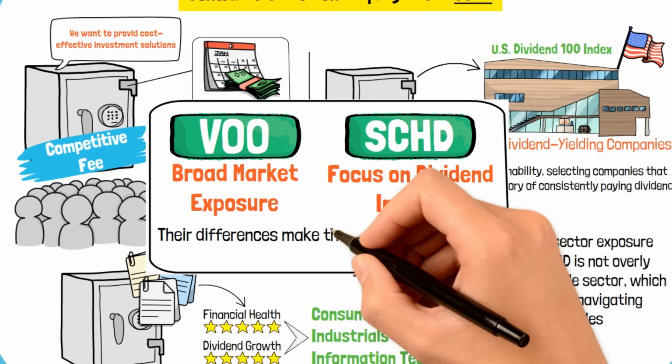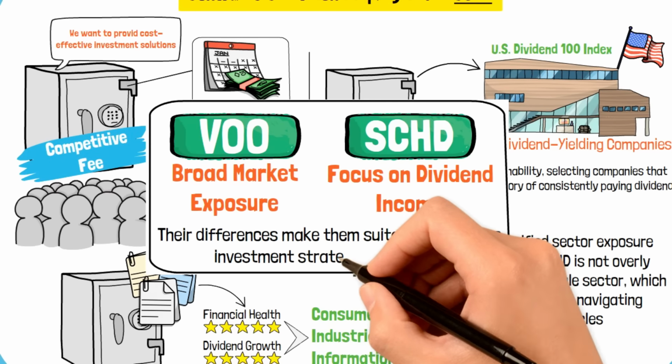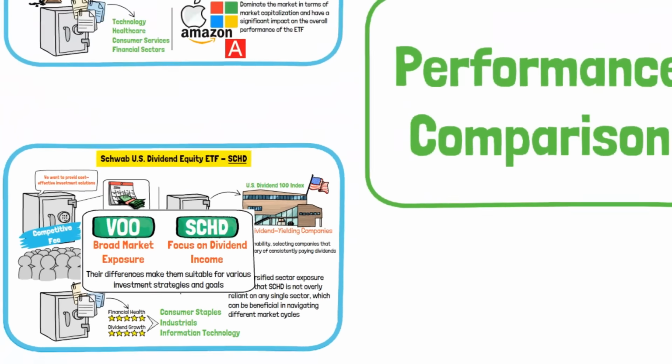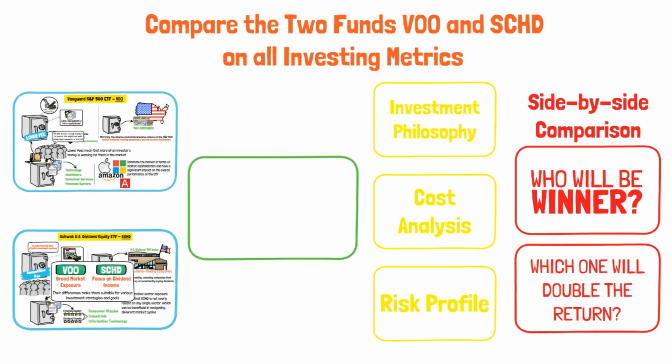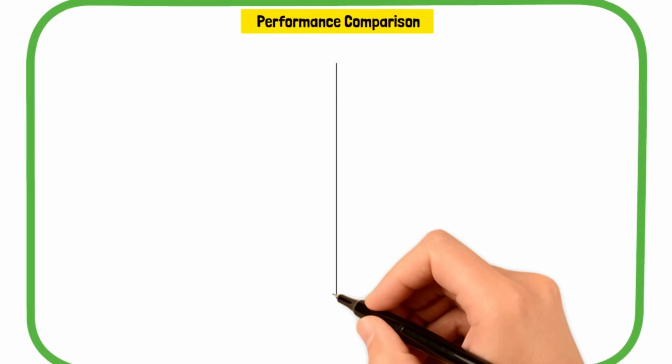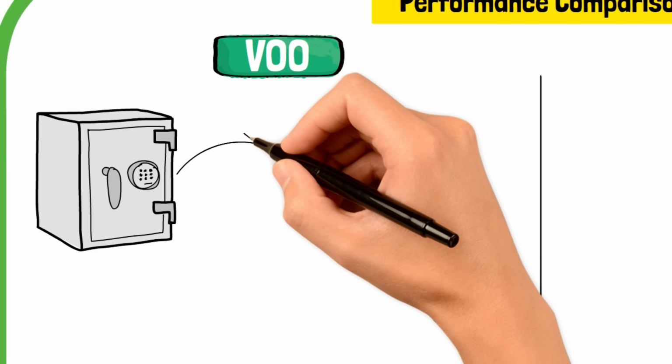Their differences make them suitable for various investment strategies and goals, highlighting the importance of aligning ETF selection with individual financial objectives. Now, when comparing the performance of VOO and SCHD, it's essential to look at their historical returns and understand how they've fared in different market conditions.